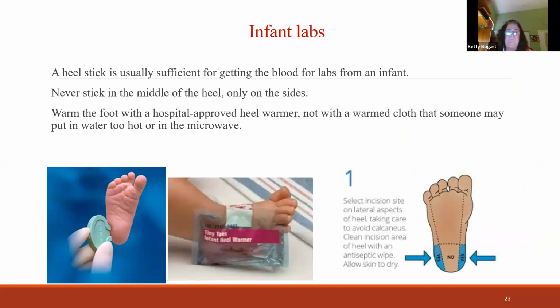It's the best way. Now, infants don't always need to be stuck in the antecubital to get blood like adults. You can do a CBC and a complete chem profile with 1.2 mLs of blood. That's hardly anything, right? But you need to know how to get it and to be safe with a child. Number one, you use a hospital approved heel warmer. Never take a washcloth and heat it up and put it on there because it could be too hot, and you will burn an infant's skin that easily. It's so sensitive. When you're going to use that little heel stick lancet, make sure it's the one for infants and it's on the sides. If you put it in the back, that's where the calcaneus bone is, and it could hit the bone and cause osteomyelitis.